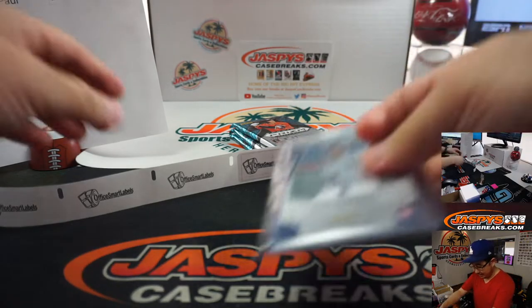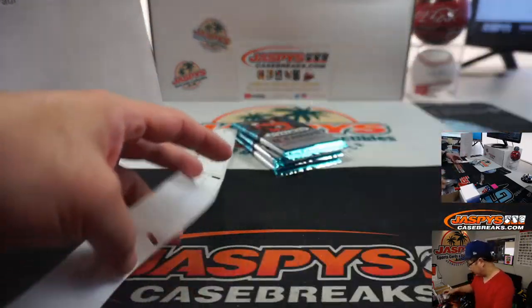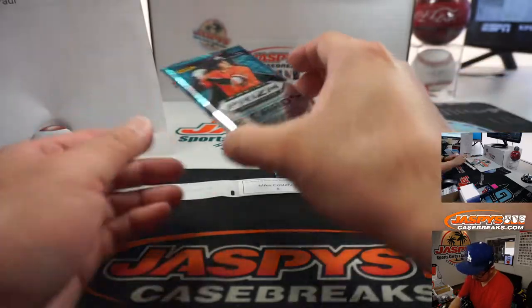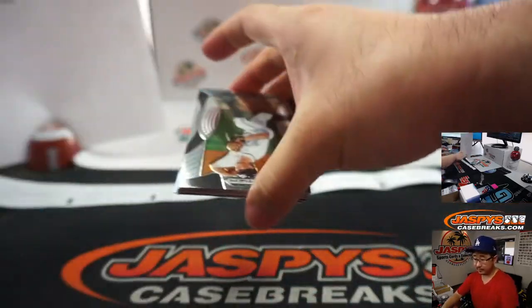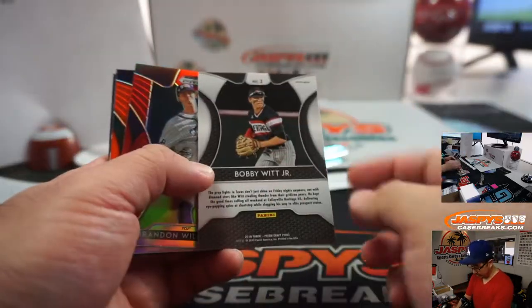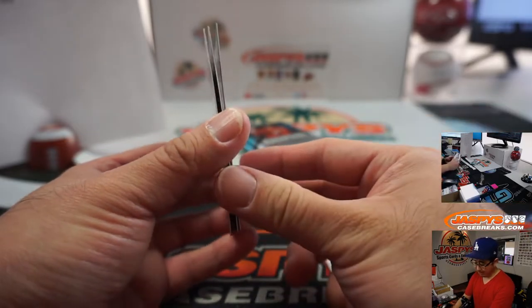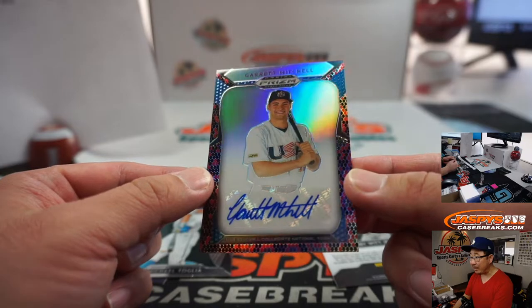Jason Bell, what's going on? All right, Connor, thank you very much. There is your pack 7. All right, just a few more to go. Mike, Ryan, and Zach. There's pack 8 for Mike. There's Bobby Witt Jr., nice green parallel. Brandon Williamson, Kyle Stowers, and your autograph is going to be Garrett Mitchell, with that snakeskin parallel right here.